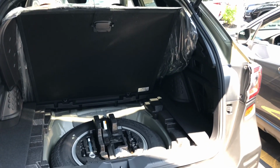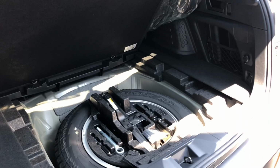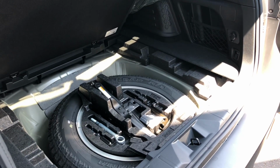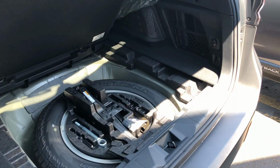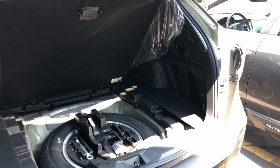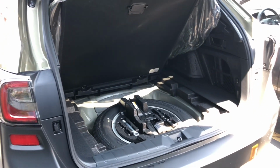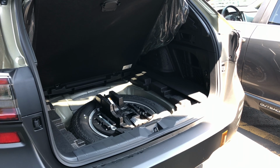In the Outback Onyx and Wilderness, you get a full-size spare tire. That's not only full diameter, which you get in any Outback, but also full width. And I think the idea was that Subaru thought that the Onyx and the Wilderness are more likely to find themselves in environments where it would be difficult to get a tow truck. So these are the only two models that you can get the full-size spare as standard.